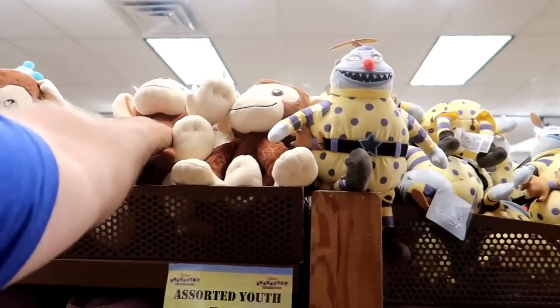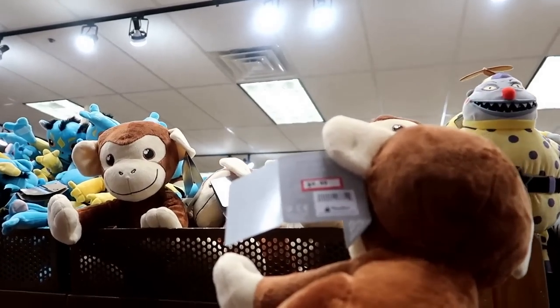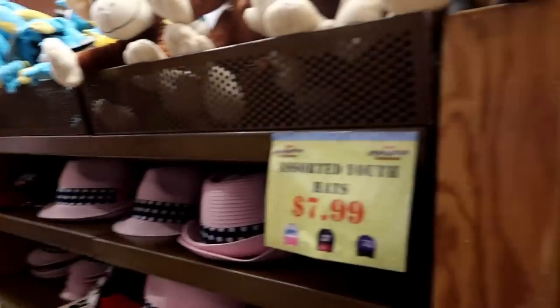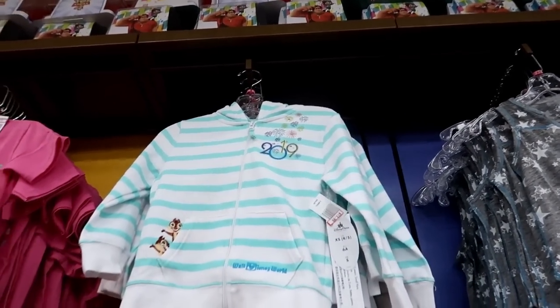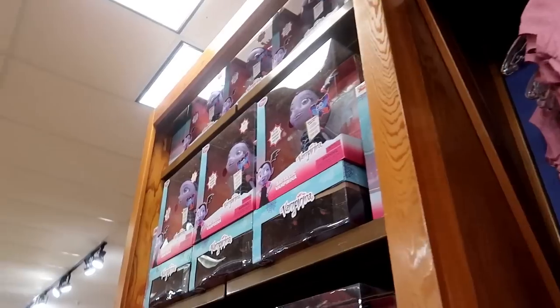Hey, is this Curious George? I think so, yeah. $4.99. Oh, they got a Lotso down there. Kind of random and out of place. 2019 hoodie, $13.99. Shirt, $8.99. Other shirt, $8.99. So they still have a lot of her left. And she's still $19.99. Oh, look at that, hon. Look at that Christmas right there.